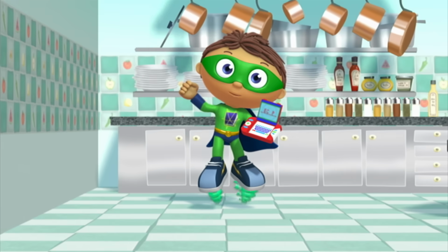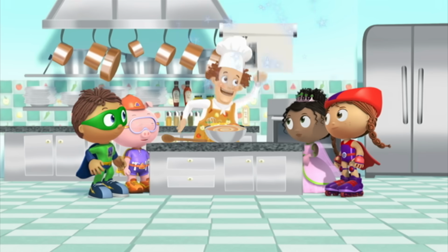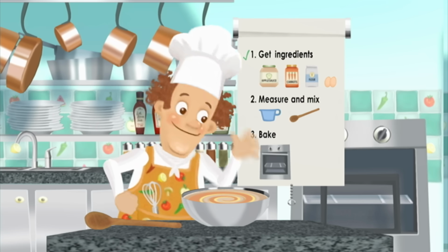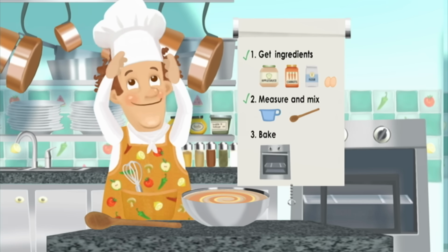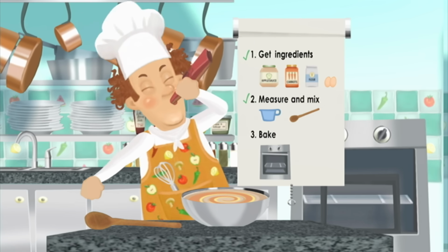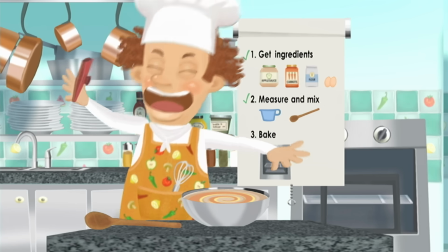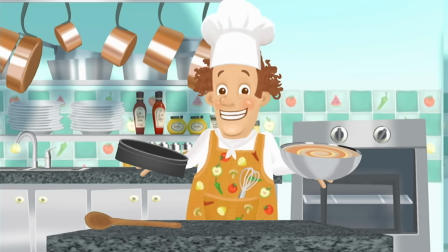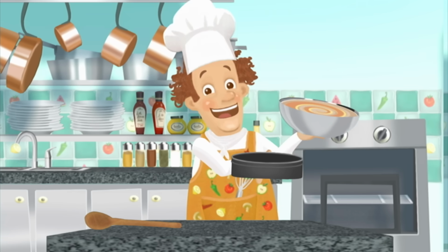Super duper super readers! We measured and we mixed. Yeah, measured and we mixed. Woo! That was step 2. Check! Now, step 3. Bake, bake, bake! Heat the batter up so it turns into a cake. Let's pour the batter into the cake pan, shall we?